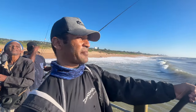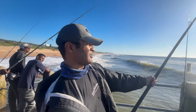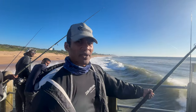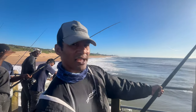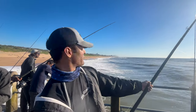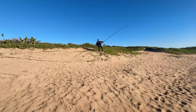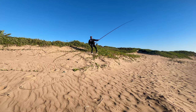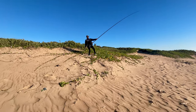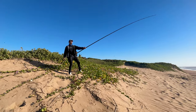Fish has sort of been running up and down towards the center of the pier now. The pier's a little bit busy today, so we're just going to take our time, try and clear him to the left, get onto the surf, and hopefully safely land him on one of the banks there. That's it. It's a decent fish.